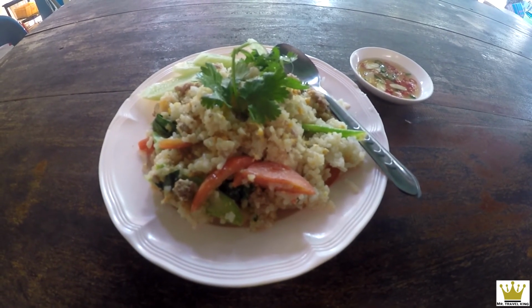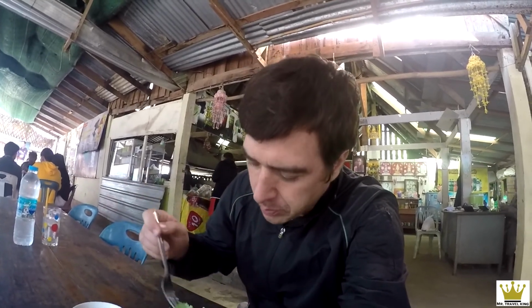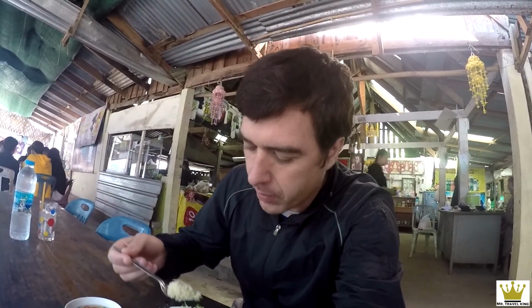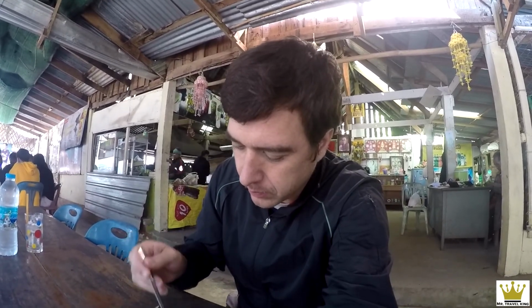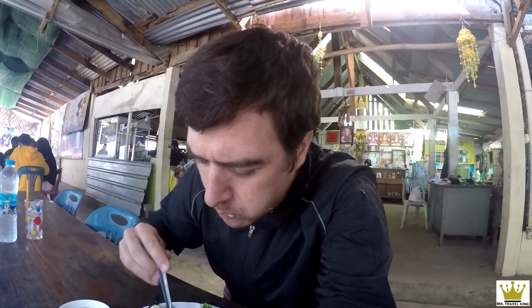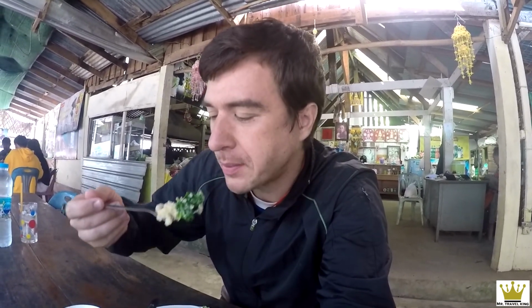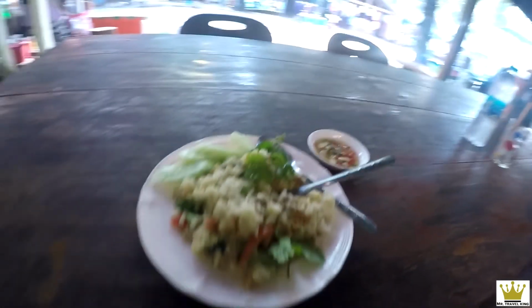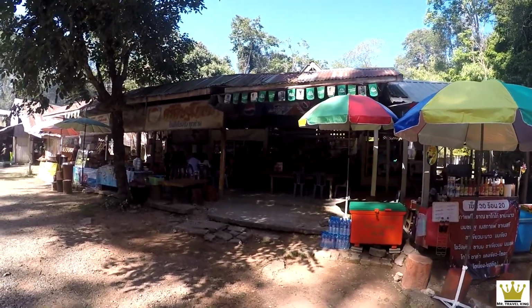Got some fried rice with pork. 40 Thai baht. Mm-hmm. Very soft rice. This is the outside of the restaurant that I just stayed at.